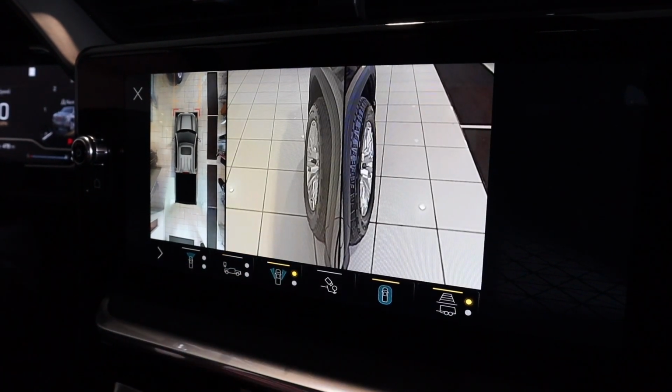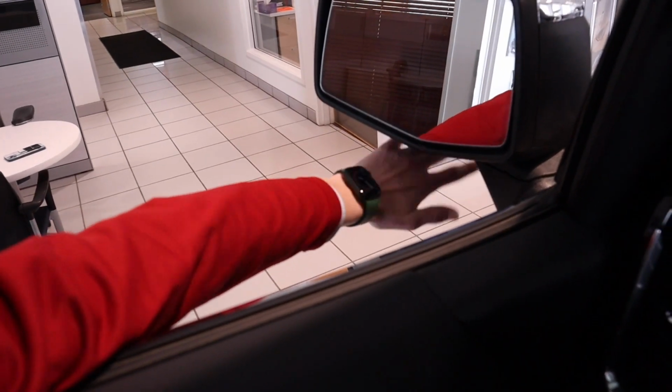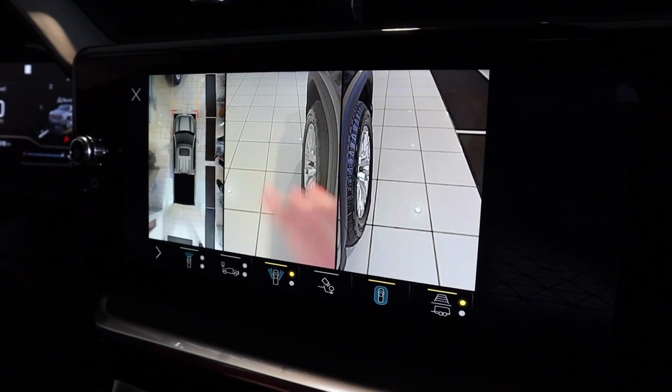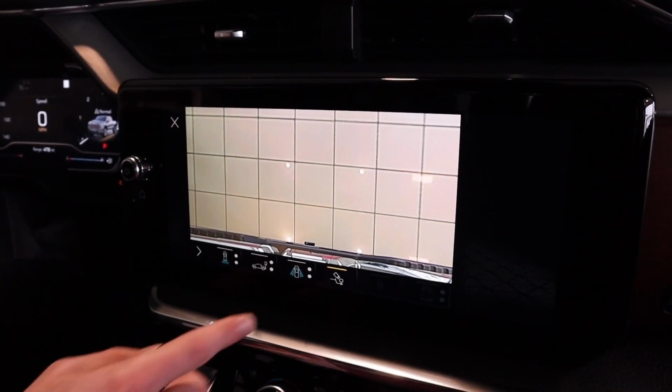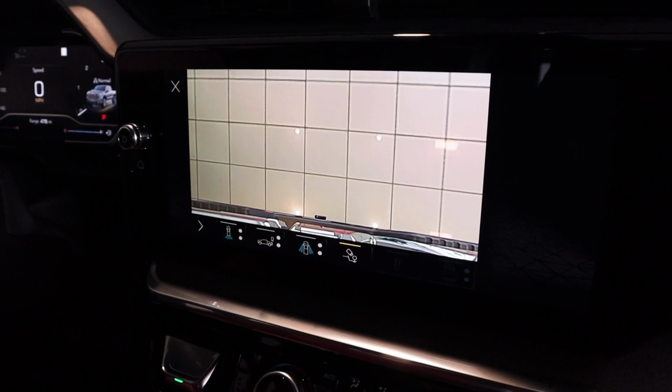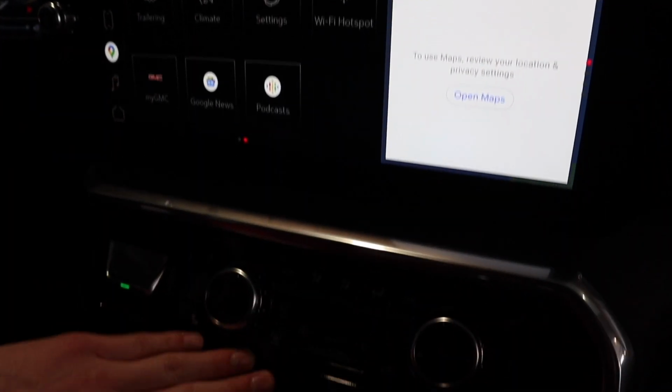These are your side camera mirrors. So of course I'm going to put my hand out underneath this mirror here, and you can see that my hand is visible to you. Right here is a hitch view. So as you're backing up to your trailer, you can get the perfect view of the ball backing right up to where your trailer might be. Climate you can use on the screen or again right down here.